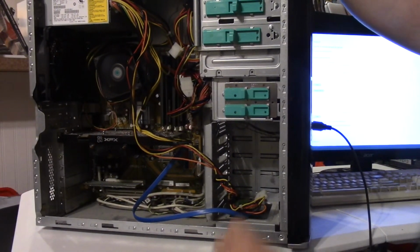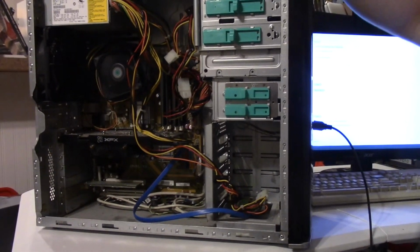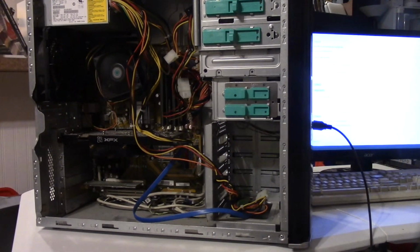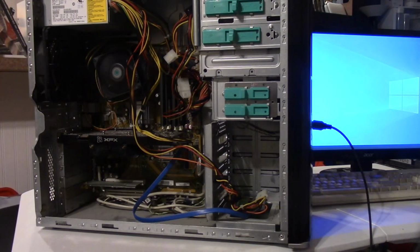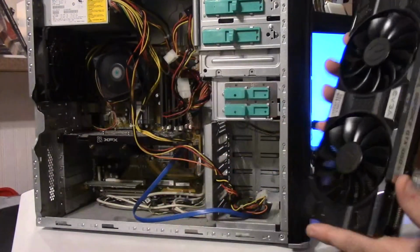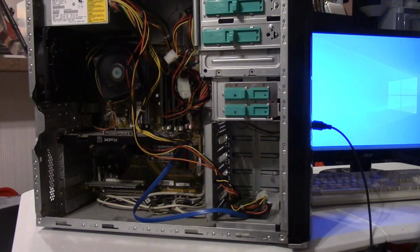So right now the only drive that's in it is an SSD. I don't even have the CD drives hooked up. And it has an XFX 8800 GT in it. What I'm going to do is run a barrage of tests with the 8800 GT in it. And then I pulled this out of my own computer to do this test. I will put in this 1050 Ti FTW from EVGA.